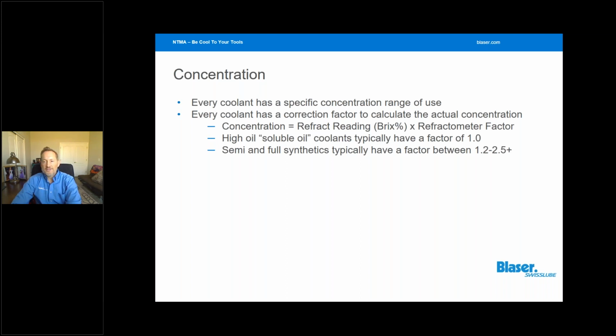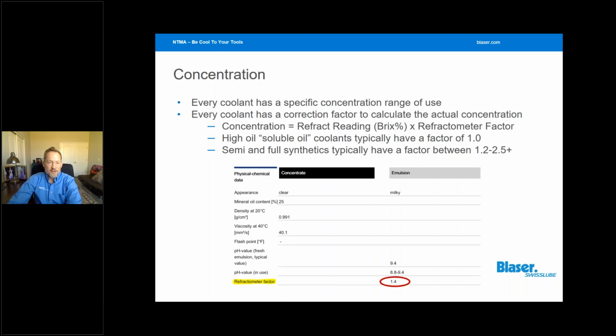But today, more and more customers are using semi-synthetics and full synthetics with a higher water content in those drums and other ingredients that affect the factor. And you're looking at factors of 1.2 to 2.5 or even higher than that. So when you read that refractometer, if it says 10, you might actually get over 20% of actual product in the machine. Something to be aware of. And that'll be stated typically on the data sheet for the product. In this case, it's a mineral oil containing product, 25%, and the factor of this particular formulation was 1.4. So if you read 10 on the refractometer, you're actually at 14%.